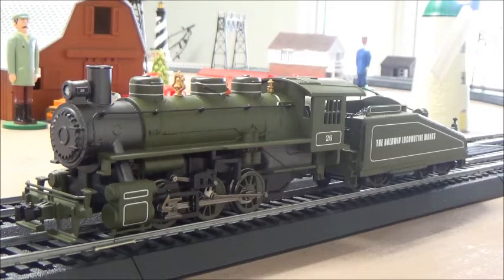What's up, YouTube? Rhino Dynamite here, and welcome to my very first model train review, where I just review a model and not a set. Today we're going to look at this model, the Baldwin Locomotive Works number 26, and I gotta tell you, in my opinion, this is a beautiful model.